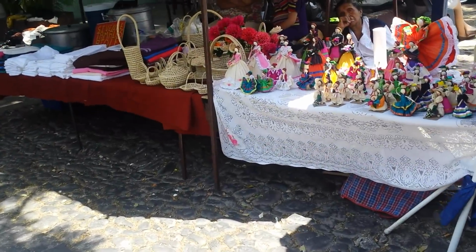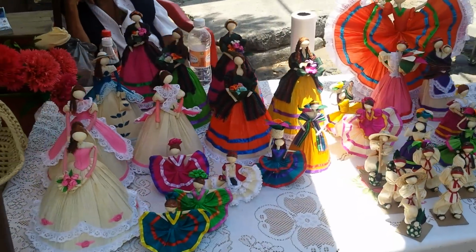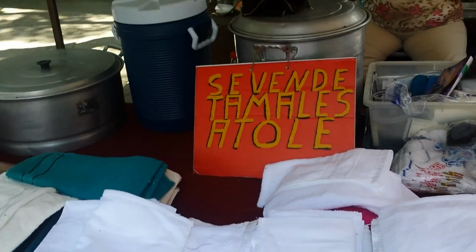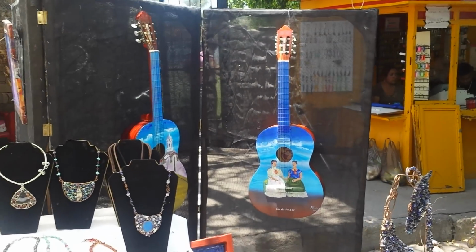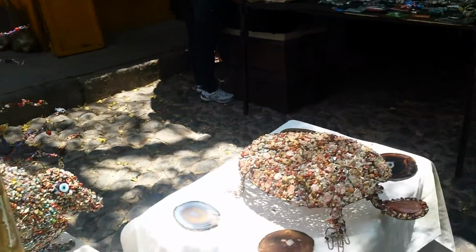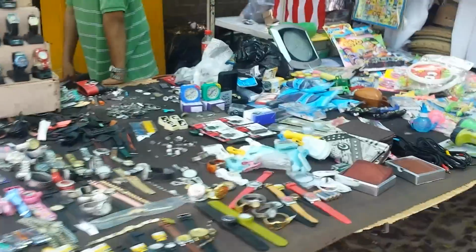There's some ladies here that make the handmade dolls and things. Very good souvenirs. Homemade tamales. Very nice. And I see some guitars. I'm a guitar player, but I don't think I'd want these guitars. They look rather inexpensive. They are pretty though. Be good wall decorations. And jewelry. Some of this and some of that on this table.